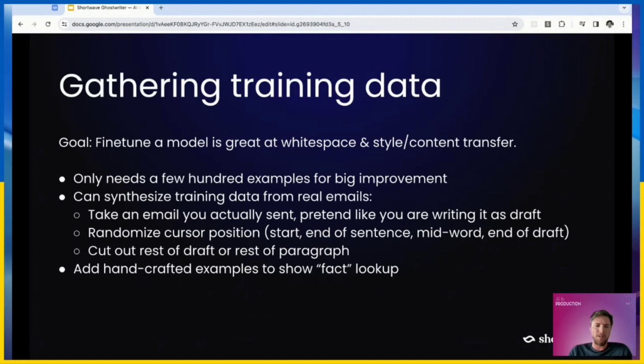So you can take an email that you actually sent and now pretend like you're actually writing this email as a draft. You can do the semantic similarity search and find the emails that it would in real life. And then you can randomize the cursor position in the current email. For example, at the start of the draft, at the end of a sentence, sometimes mid-word, or at the end of the draft, to train it to not output when the draft seems done. And then you take the rest of the email and cut out either the complete rest of the draft or just the rest of the paragraph, because we do want to support completion in the middle of the draft.